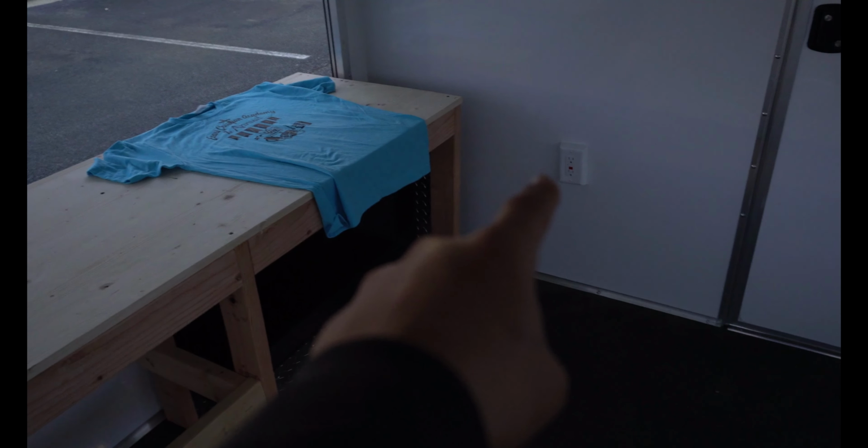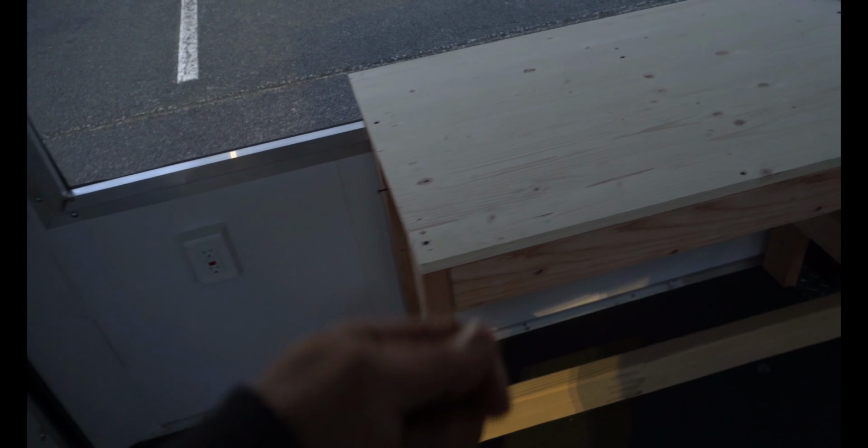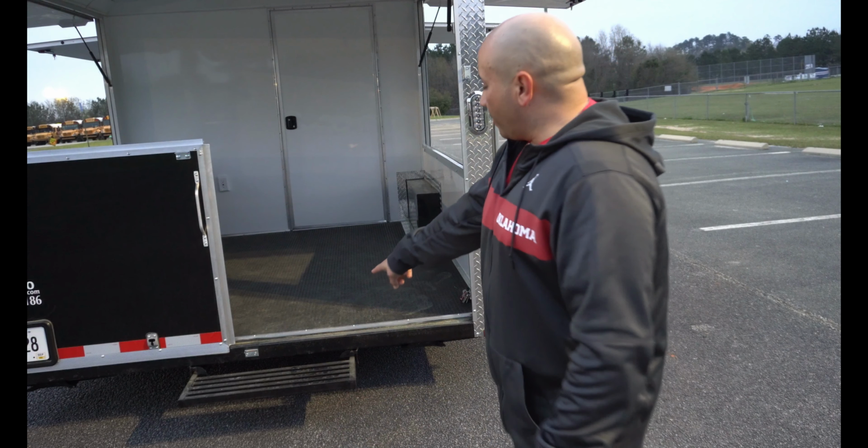So over here, like I said, is for the heat press. So then right here, we had this plug and we were using it for the heat gun. But eventually what I wanna do is when we do bigger shows, have a TV out here with a webcam facing down with the computer so people on the outside don't crowd the trailer and they can actually see what's going on.